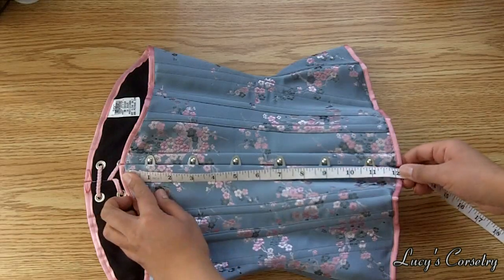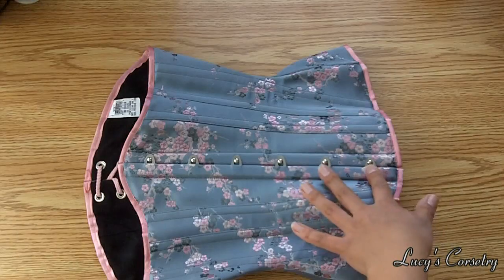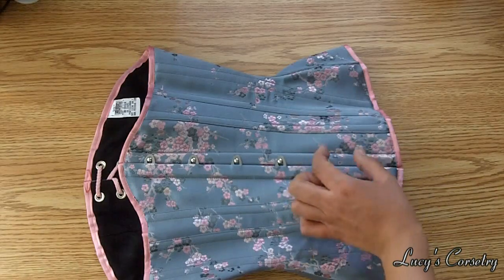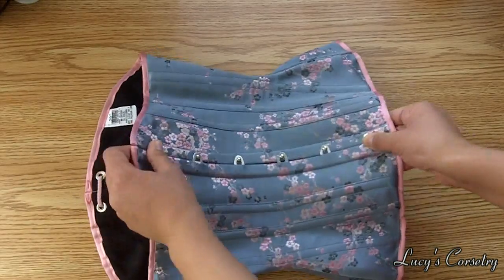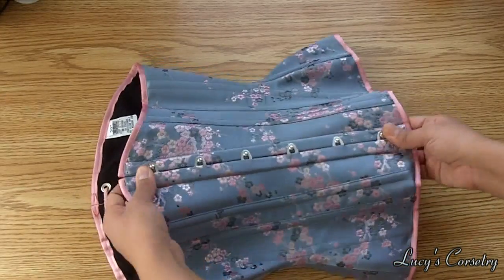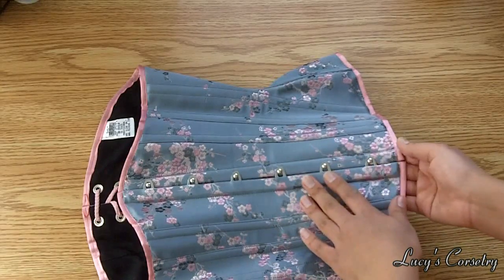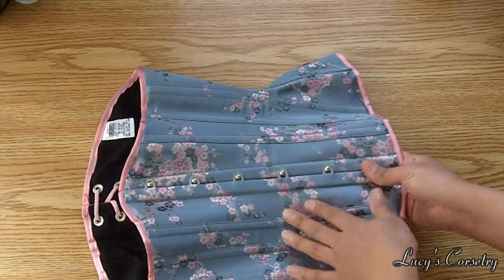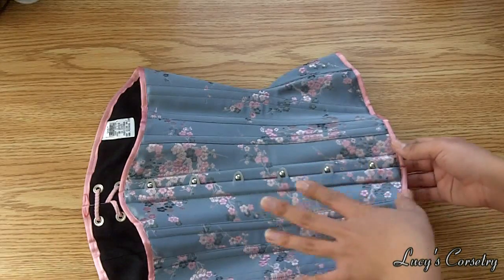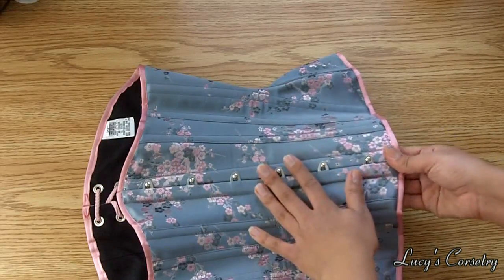The busk in the front is 12 inches long with 6 pins. The pins are equidistantly set in this particular one, so the bottom two aren't closer together, but I don't find this to be a problem. The busk is a little bit flexible, but is actually not that bad. I find this busk to be more stiff than some of my other flexible busks, so it's probably higher quality, or it has another bone behind it or something. And you can see in the profile shot, it barely bows out at all.